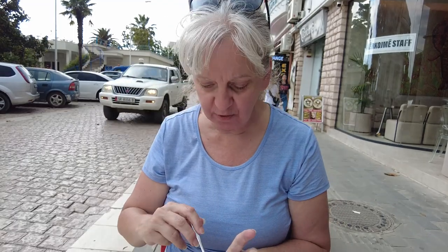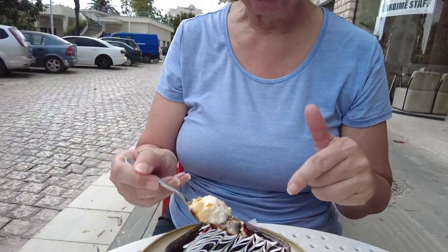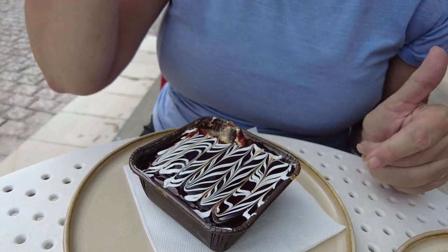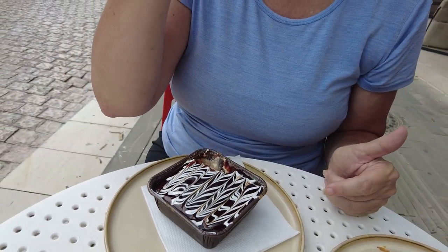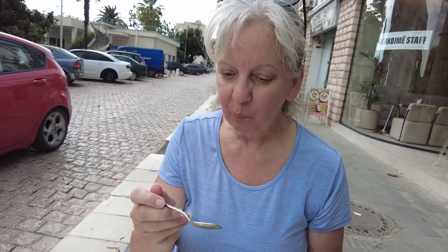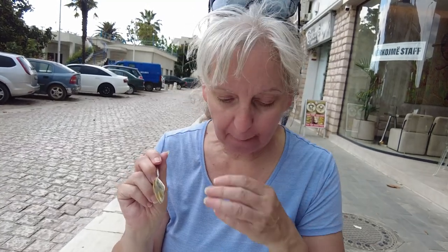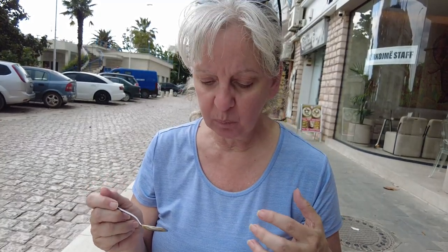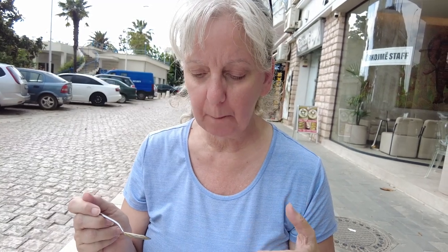It is. It's caramel. It's very good. It's very light. And it's creamy on the bottom. Lots of cream. I can smell it from here. Mm-hmm. It's good. I like it. It's really light. I would have thought it'd be heavy. Nope, it's light and it's not super sweet. It's just nice.